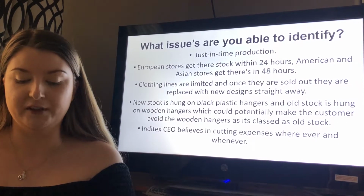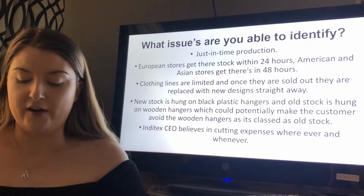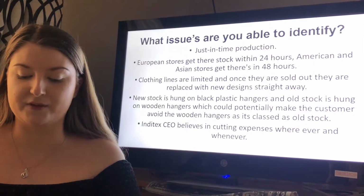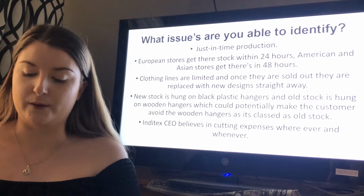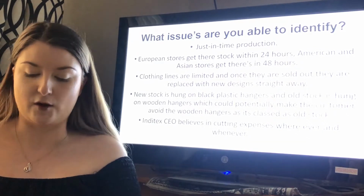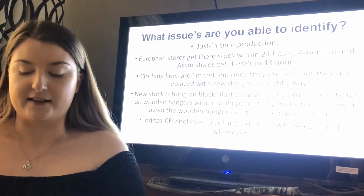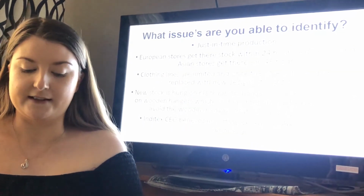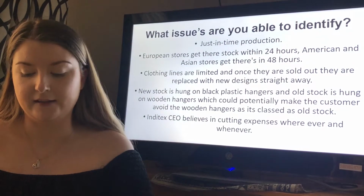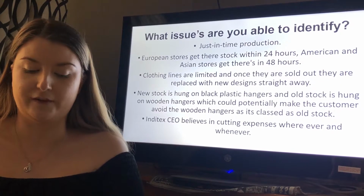Another issue I would like to address is the CEO cutting expenses wherever and whenever, which could again potentially make them lose customers or not gain new ones. For example, if there's too much cutting of expenses on production, the company could lose customers if the clothing isn't made from good quality materials, and if the clothing is falling apart too easily or quickly, it could affect sales.